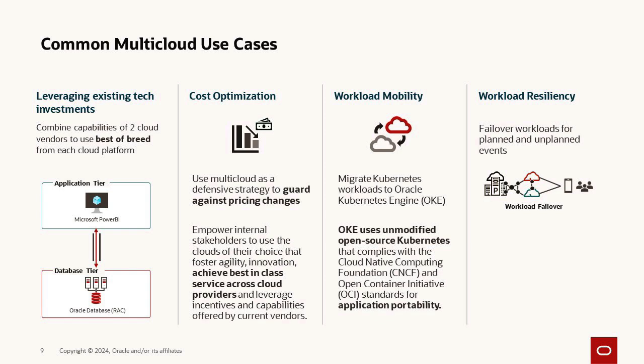You take something like the Oracle database, right? We're going to give the best price performance and licensing. There's certain features like RAC that only work on our platforms. You're going to host that on Oracle Cloud Infrastructure, OCI. And it's how do you wire that together so that your customers, your internal customers, your external customers have a seamless experience, that they don't know that it's spread across two cloud platforms.